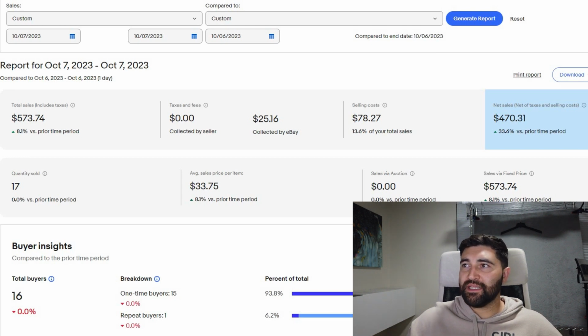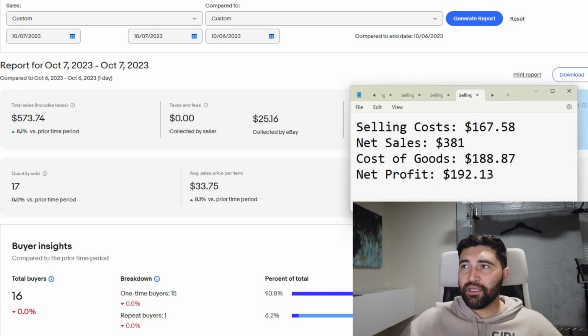As you guys know, the selling costs and the net sales are always inaccurate, so let me go ahead and pull those up. The selling costs were a total of $167.58. The breakdown for that is $68.86 in eBay final value fees, $89.31 in shipping labels, and $9.41 in promoted listing fees. I sold 4 of my 17 items via promoted listings today. I promote all my items at 5%, and I'm happy to pay any extra fees associated with that to get the extra sales.